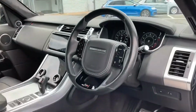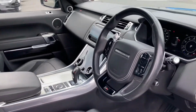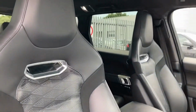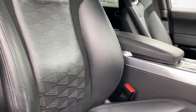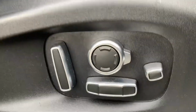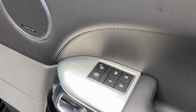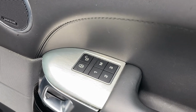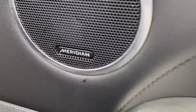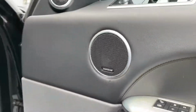Moving to the front now. A very stylish dashboard, nice modern design. You've got the front sport seats looking absolutely stunning with the SVR embossing on there as well. These are fully electric, so you're able to get the perfect driving position. And it does come with a memory function, so it's an amazing feature if there's more than one driver. Got the Meridian sound system sounding fantastic throughout the vehicle, giving you amazing quality.